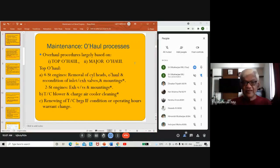Apart from this, you will need to remove the mountings. So what are the mountings? The air starting valve, the relief valve, the fuel injector, the indicator cock. Okay, these are the four apart from the inlet and outlet valves. So you will need to open them up and then overhaul them and put them back.